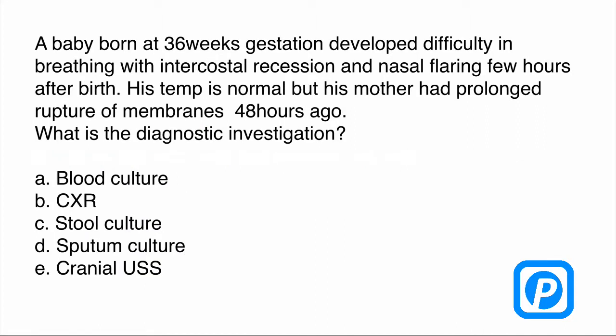Baby born at 36 weeks gestation develops difficulty in breathing with intercostal recessions and nasal flaring few hours after birth. Temperature is normal, but mother had prolonged rupture of membranes 48 hours ago. What is the diagnostic test? We are suspecting neonatal sepsis, and blood culture is the most appropriate diagnostic test. An X-ray may or may not show changes of congenital pneumonia, and other tests are no longer indicated.